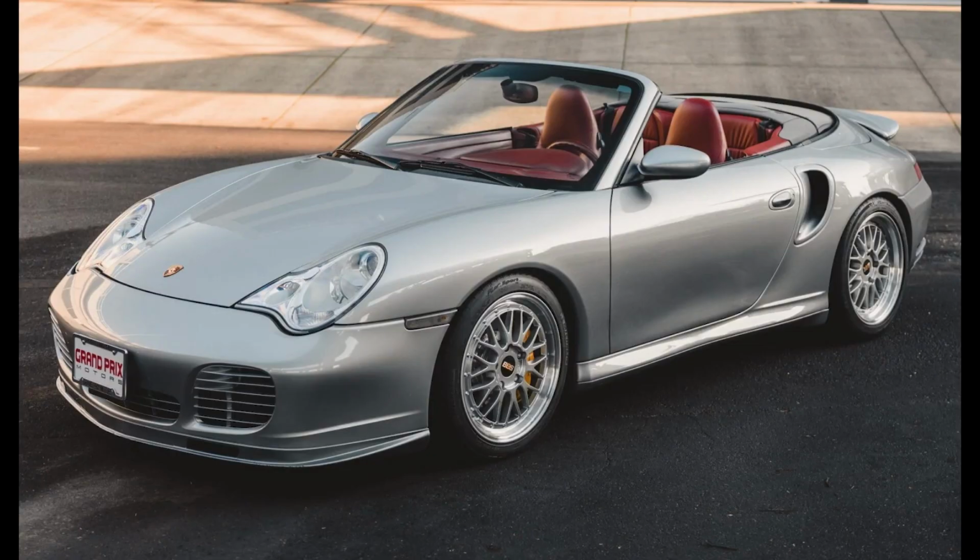A GT Silver over bloody Boxster Red 48,000-mile 2005 911 Turbo S Cabriolet sold for $93,000. In September 2021, this 996 sold on this same platform for $93,000. Now, just 600 miles later, samesies. This was a fair sale.